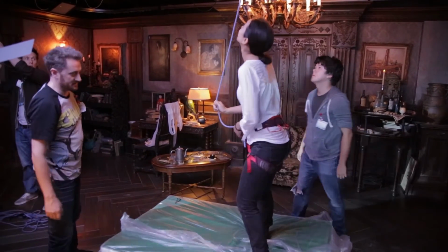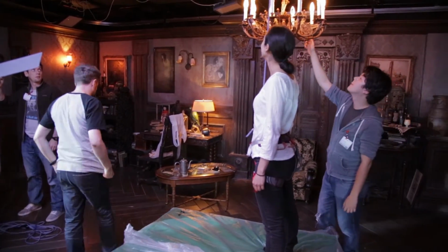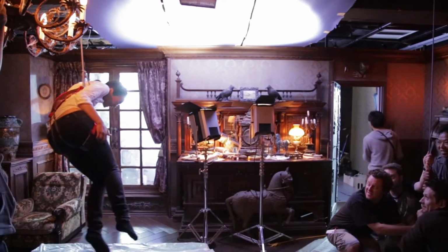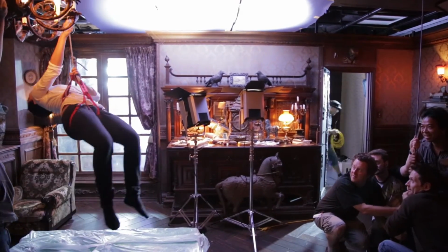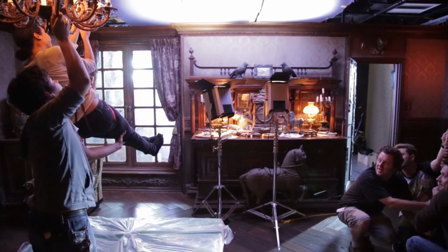I'll take off my shoes. Okay. You ready for your moment? Right. We didn't move that chandelier, did we? No, we haven't. Just be careful of that chandelier. Okay, time for me to flip, right? Oh god, it's hard. Go backwards, not forwards. You have to fall backwards. Kick your feet up. Yeah, help her feet up. It's tough. The chandelier won't hit her.